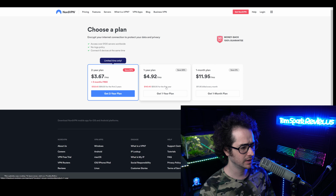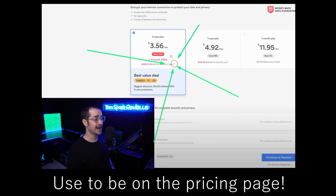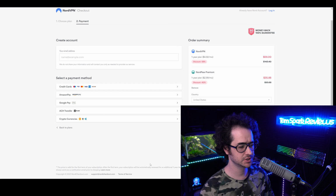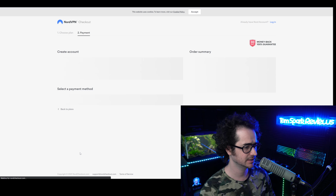I'm not sure why they don't have an asterisk here anymore about the thing. Okay, so now it says it here. They changed it to be even harder to find. Not a huge fan of that. So NordVPN, as it says down here, the price is valid for the first term of your subscription. So they did change the location of it, but I guess it is just charged for the 1 year term. So I don't really like that they didn't put an asterisk here on this page letting you know that. You have to actually pick it and then see it down here.